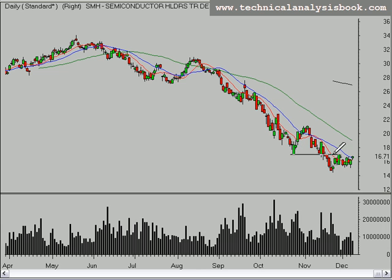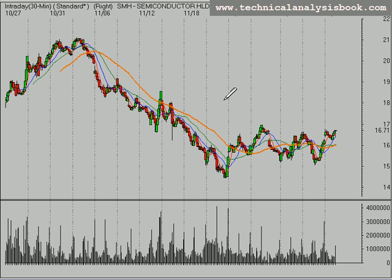The semiconductors lagged today. They were up 3%, but they were the only group really unable to break back above the lows from October and November, and that $17 level continues to be very important. Getting above that will, I think, add to some upside in here, perhaps up to that 50-day moving average that's right around, coincident with these highs right here at about $18.75 or so.